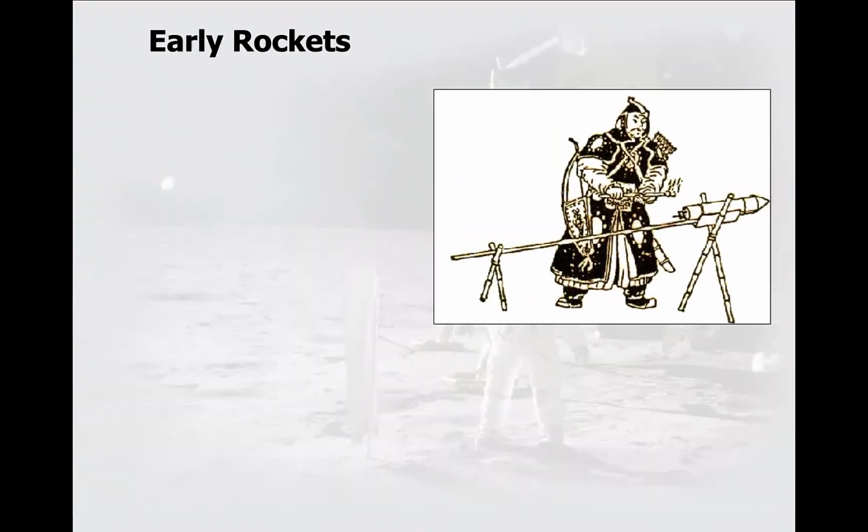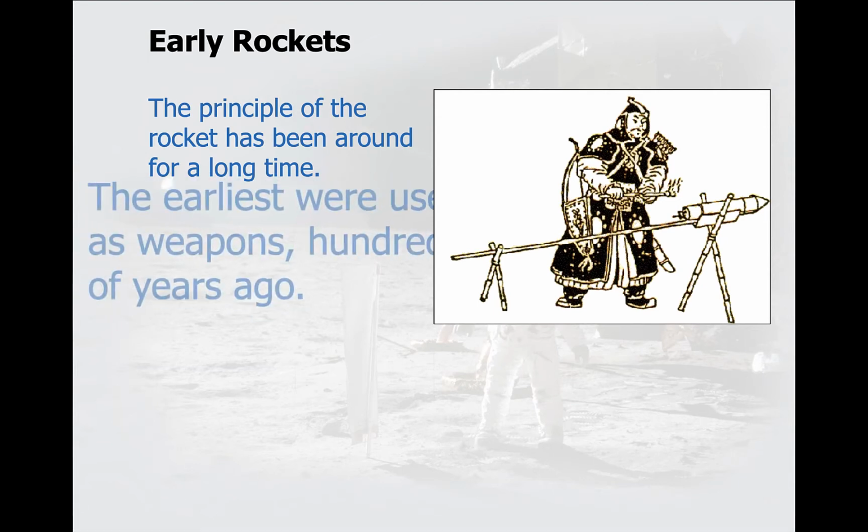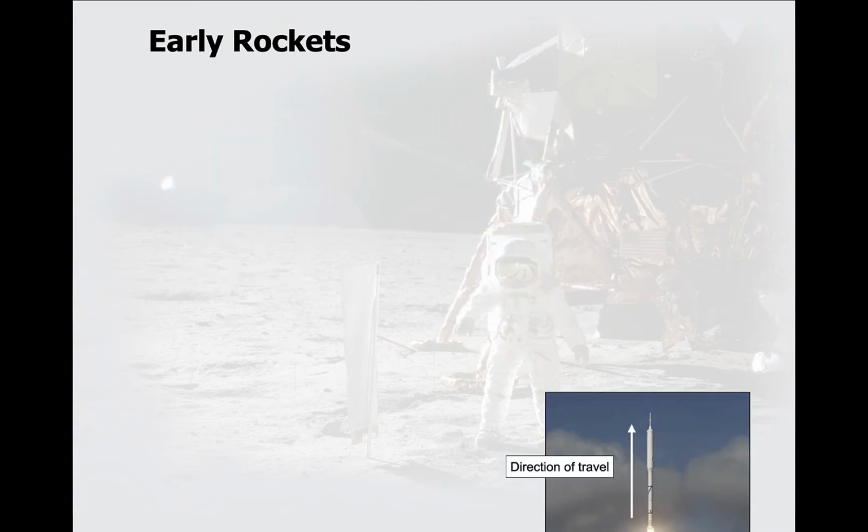I'm here talking about spaceflight. Whenever you hear about spaceflight, you think of rockets and you think of modern things. But rockets have been around a long time. As far as we know, the Chinese invented rockets several hundred years ago. They were used as weapons, but not quite in the way that you're thinking. They basically used rockets fired at the enemy, which scared the pants off the enemy who fled. So they didn't do much damage, but they were good on the battlefield because it scared everybody so badly.